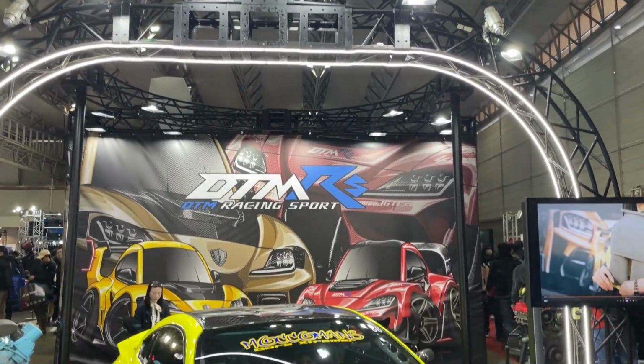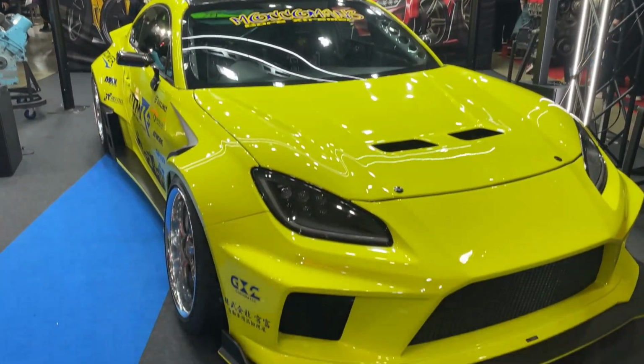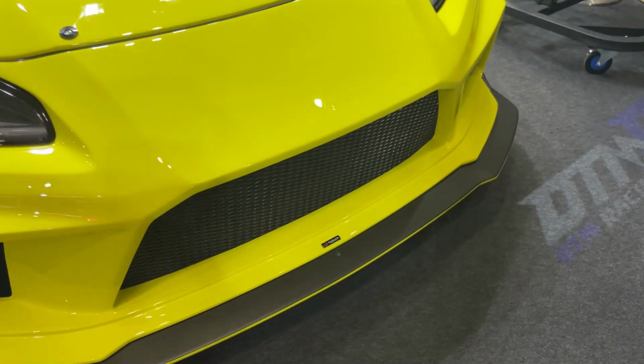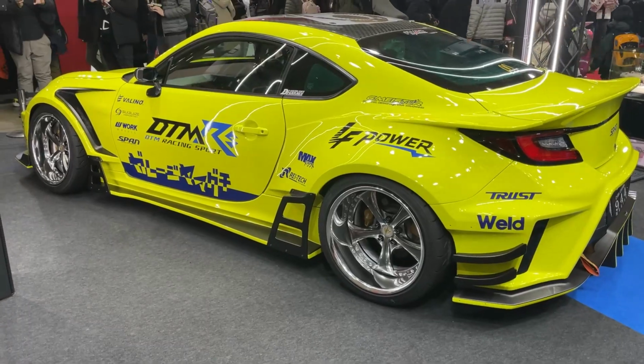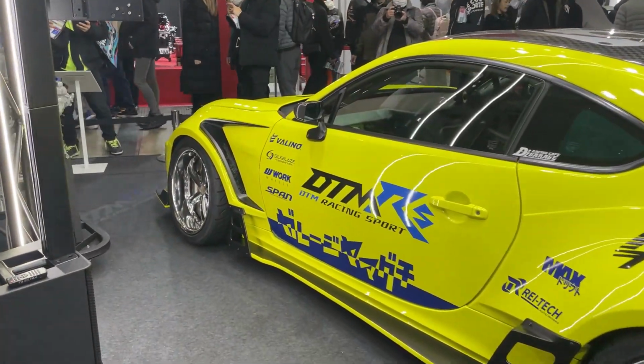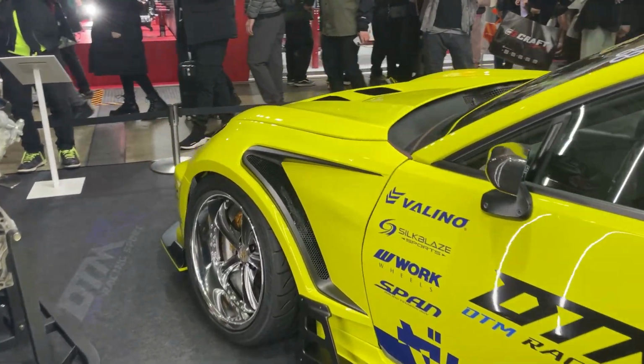So this next one might be familiar for you guys. It's the 13B rotary engine swap that was here last year, but it had a different aero kit. Back then it had the Voltex wide body, and this year they replaced it with the Silk Blaze wide body kit.